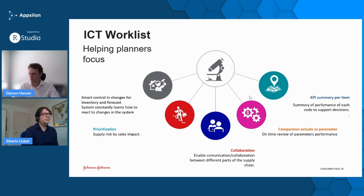And the last thing that has been a major change is before we had a very wide spread of information. So if you wanted to review something, you basically had 5 windows open with 3 different systems to understand what was happening to one code. So we had our planners spending time going into Excel, creating VLOOKUPs to try to understand what was going on. So when we created the inventory control tower, the idea is instead of the planner going to information, how can we make the information come to a planner?